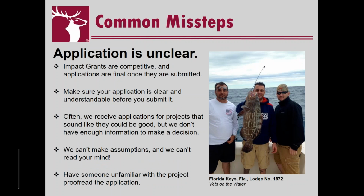All right, common misstep number 3 is the application is unclear. Impact grants are competitive and applications are final once they're submitted. So once you click that submit button on an impact grant application, you can't go back and edit. That being said, you want to make sure your application is clear and understandable before you submit it.